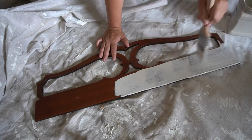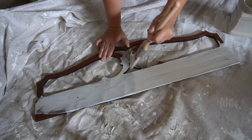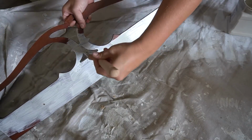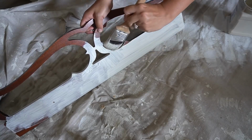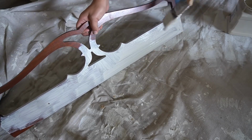I know projects like this can be intimidating sometimes, but honestly the hardest part is just psyching yourself up and getting started. Once I started painting this piece, I realized how easy it was, and I would do it again a million times over. It was so worth it.